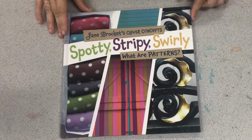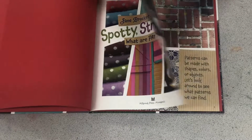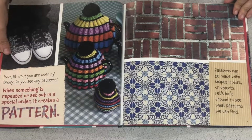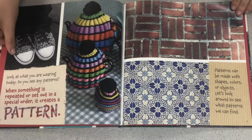Spotty, Stripy, Swirly. What are patterns? Look at what you are wearing today. Do you see any patterns? When something is repeated or set out in a special order, it creates a pattern. Patterns can be made with shapes, colors, or objects. Let's look around to see what patterns we can find.